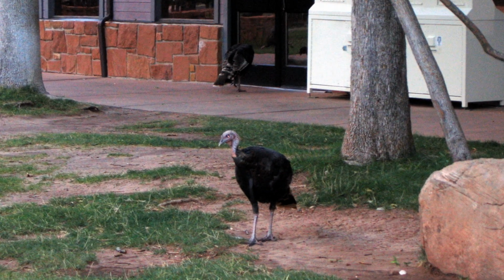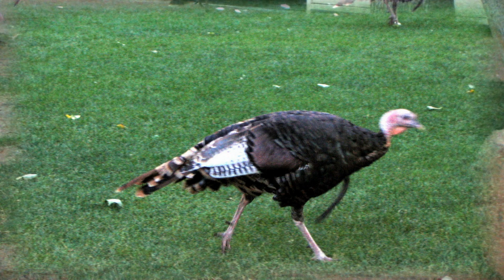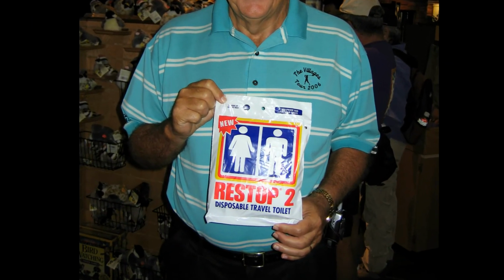that created it. While checking in the main lodge, we spotted a couple of wild turkeys just grazing on the grass. They did not seem to be bothered by our presence. Wandering through the souvenir shop, Clyde found this handy little package and wondered if we should have one.